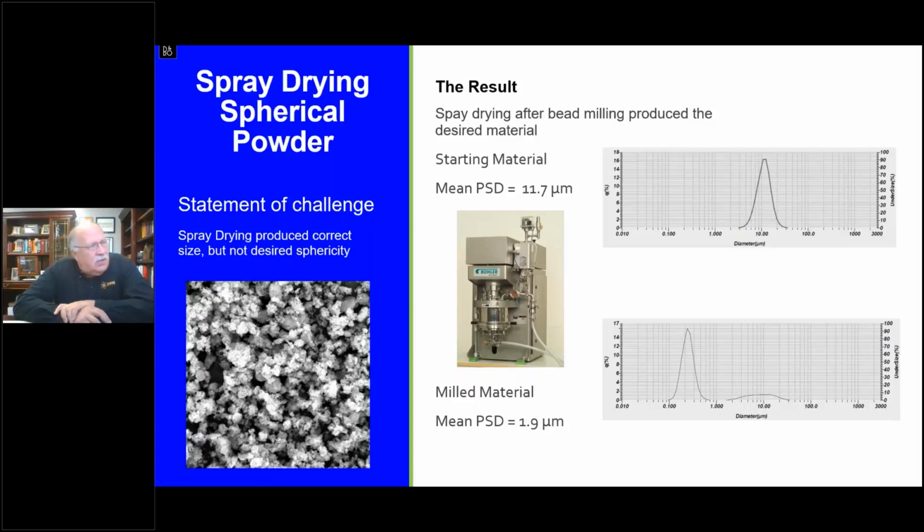So the engineer that was doing this thought, what's the size of my starting material? This was an inorganic slurry that was being dried, and when he looked at the particle size distribution, he got a particle size of about 10 to 12 microns. A mean particle of 11.7 microns. So he thought, perhaps this particle is too big. What would happen if I ground it? He ground it with a bead mill, and he got a particle size distribution of 1.9 microns.